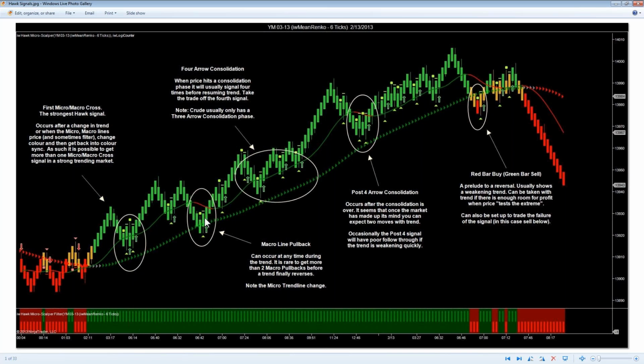Macro pullback signal, everything is in sync except the micro line. 4 arrow consolidation signal, everything needs to be in sync. The post consolidation signal, this one also happened to be a macro pullback. Again, everything in sync, in this case except the micro line. And then when things start to go out of sync, you can anticipate a potential reversal or a red bar buy signal. So those are the 5 signals that we tend to focus on.